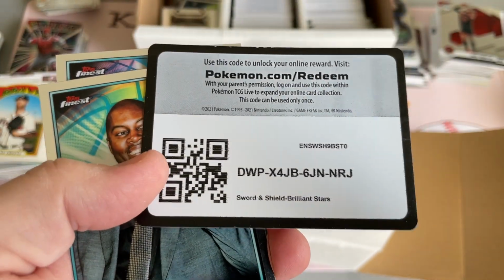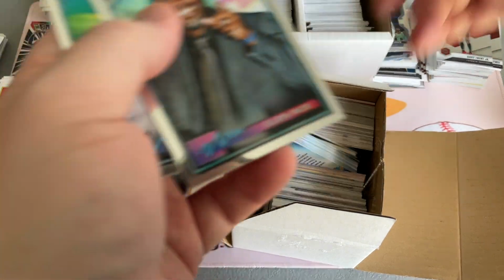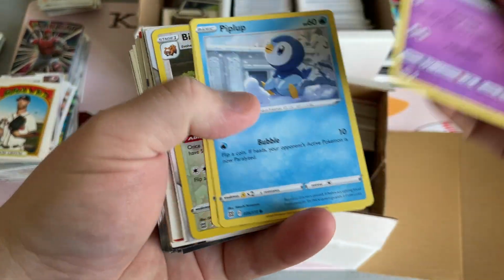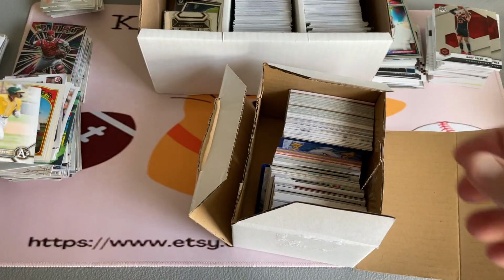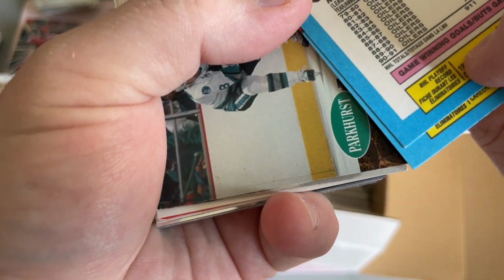I have no idea what that is. But here, scan the thing and enjoy. Oh, Glenn Rice, Sean Kemp. Some throwback Topps cards. Yeah, more Pokemon. No idea what they are either. Put that in that pile. Oh, we got some hockey cards. They look modern-ish, right? No, they're not.